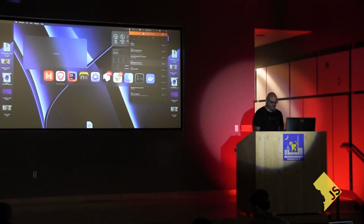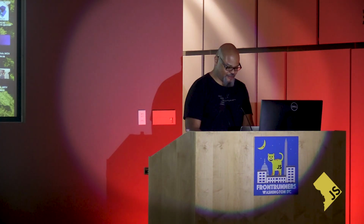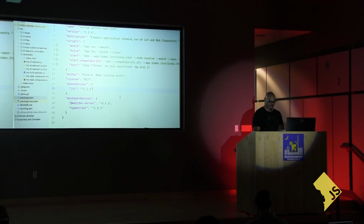This little project I have here is on GitHub. It's called Virtua GitHub repo list, a big mouthful. But the project structure is very straightforward. You notice I don't have a lot of dependencies here. I have Lit, and then I have TypeScript, and then I have this web development server, which could be any development server. This one is really good at working with ES modules and doesn't do a lot of fancy stuff, but it does integrate with Rollup. And you can get that from Open Web Components.